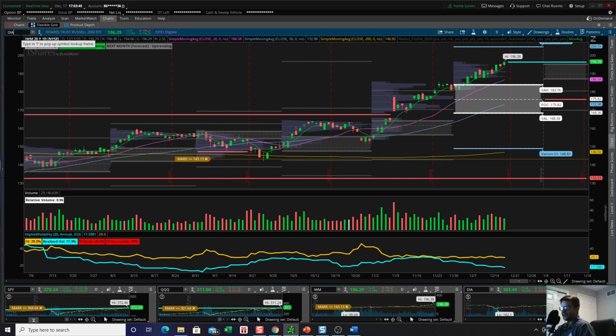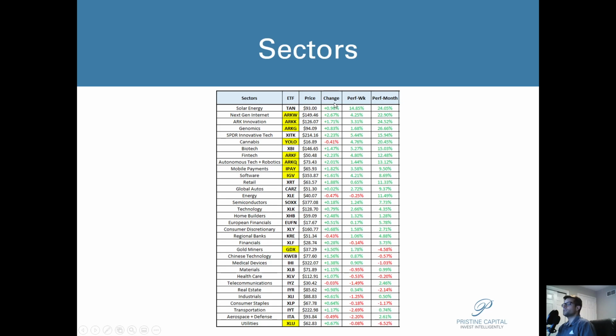Now let's take a look. We're going to jump into some of these sectors and style factors and get a deeper look at the price action for today. So these are all ranked in terms of momentum. You can see the solar stocks cooled off a little bit, but still up 0.96% on the day. We have our next generation internet fund up 2.67%, and our ARK innovation fund up 1.71%.